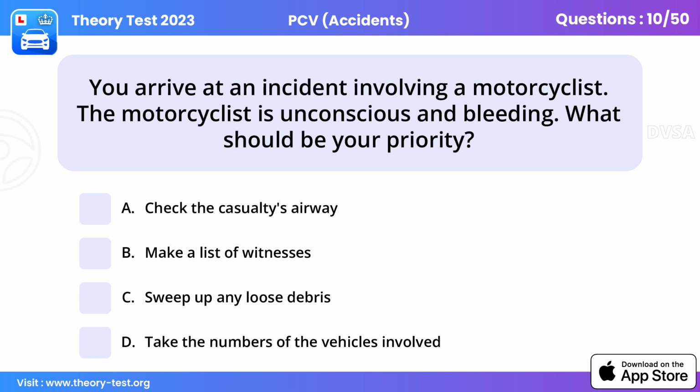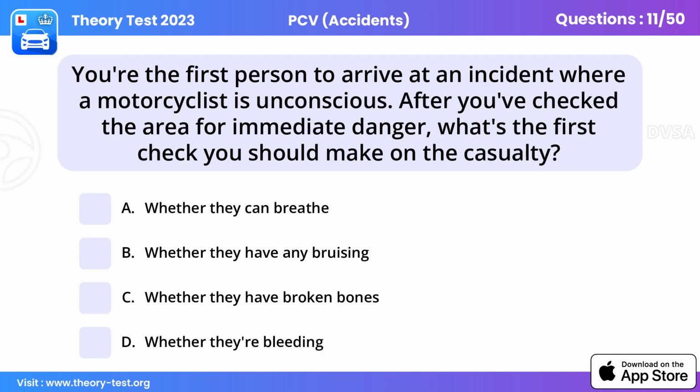Question 10. You arrive at an incident involving a motorcyclist. The motorcyclist is unconscious and bleeding. What should be your priority? Check the casualty's airway.